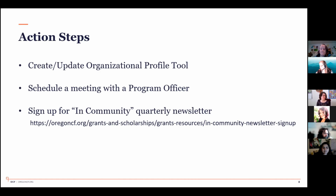quarterly newsletter specifically targeted towards nonprofits to keep you up to date on what's happening at OCF, upcoming deadlines, and hopefully in the coming months, where OCF is going to be in person in the community and actually where you could meet a program officer easily in person. So that URL is where you can sign up for the newsletter.